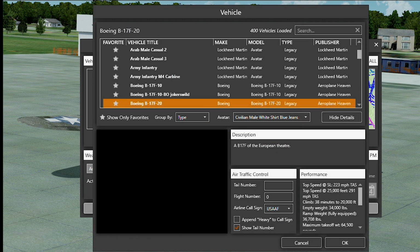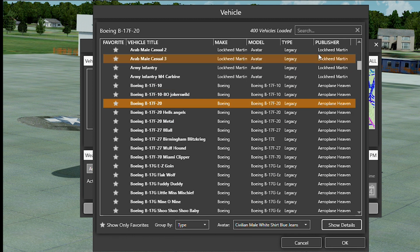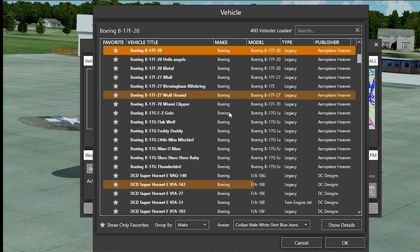Now, as far as changing vehicles is concerned, the interface has changed a little bit there. So when we hit change vehicle and look at that, there is pretty much the default setting, and you'll notice that I'm not getting the image of the aeroplane there, so that can be a little bit iffy, I have noticed. But what we can do is, if we hide the details, we can display it like that, and you'll notice that I'm able to group by different things, so make and model and all this kind of stuff.